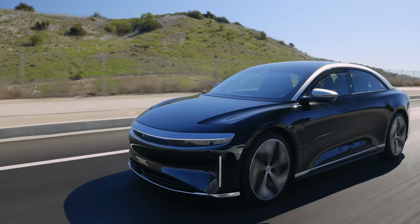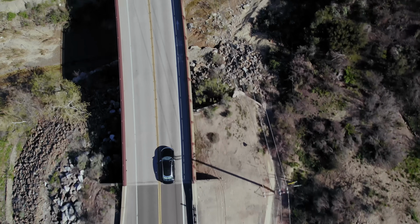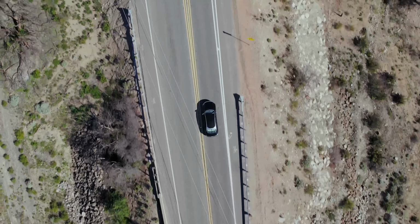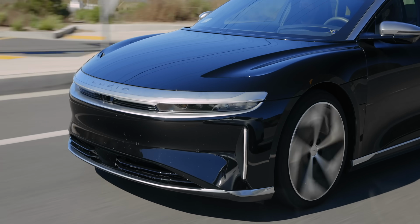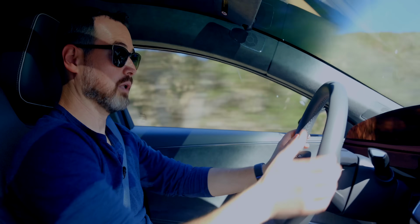You can tell this car was designed by car people who like to drive cars. And that's seen throughout the drive, seen throughout the pedal experience, the steering wheel, visibility, handling, suspension, everything. This car was designed by people who love cars.